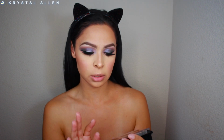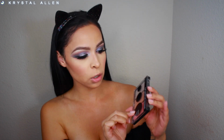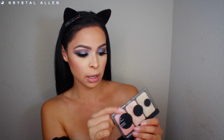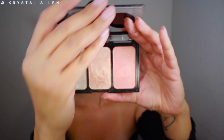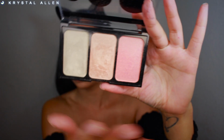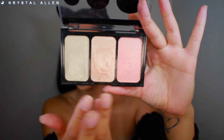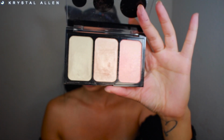I could be mistaken. Okay, so now to highlight, we're gonna be using two different highlighters. Well, it's like from the same palette, but two different ones. So this is the CoverGirl Full Spectrum Sculpt Expert Versatile Cheek Palette in the shade Lush Touch. It looks like that in the packaging, and then it's got like 3 different highlighters going on in there. So this one's like more pinky, peachy. This one has like a peachy, bronzy kind of undertone to it, and this is just like a golden glow.